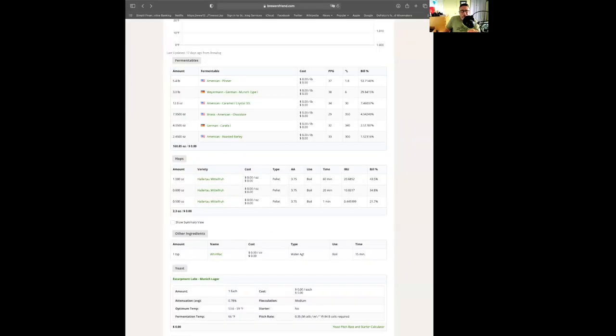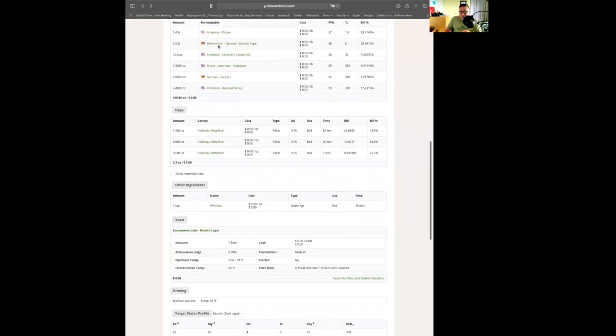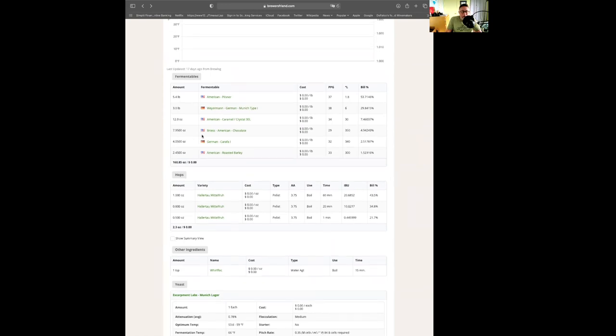There we go. So right here is the actual recipe. And you can see you've got American Pilsner, you've got Munich, some caramel or crystal 30, American chocolate, Carafa 1, and some roasted barley. As you can see, we're looking at a grand total of maybe 9 pounds of grain. At first you'd probably think it's going to be a rather thin mash, and it's not too thin. It's not like trying to stir concrete, but it's substantial. Let's leave it at that.